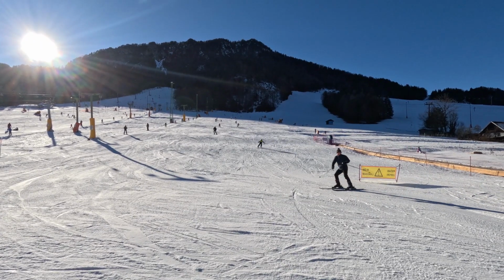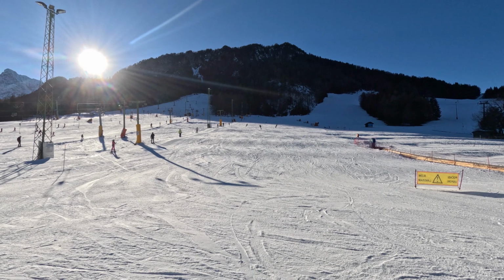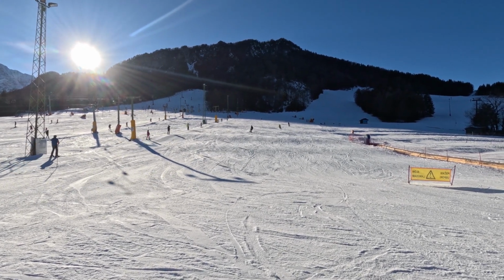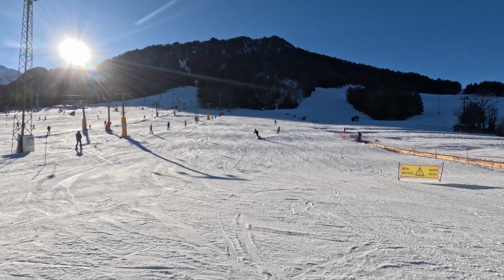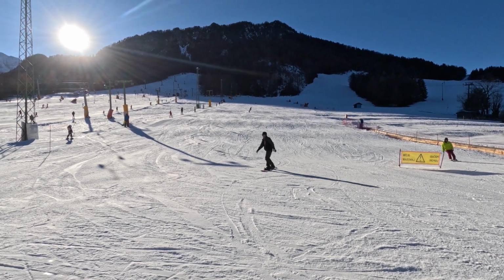Can you see him? Because I can't. Here he comes. He does pretty well, old Matt. Got to give it to him. Look at him go. He's showing off for the camera. He better not take me out. He's going to take me out.